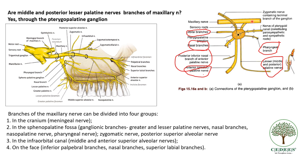The maxillary nerve is topographically related to the sphenopalatine ganglion. That means that it gives two sensory branches to the ganglion, but these branches do not relay in the ganglion. They just pass through the ganglion, okay? So these two branches then divide into several other branches: the orbital branch, the nasal branch, the posterior inferior nasal branch of the anterior palatine nerve, the greater palatine nerve, then the lesser palatine, which comprises the middle and posterior palatine nerves, and the pharyngeal nerve.